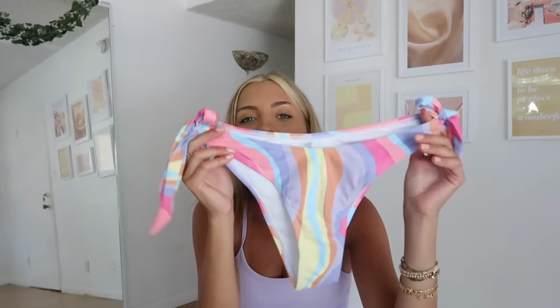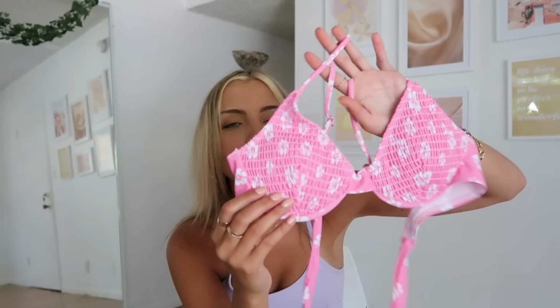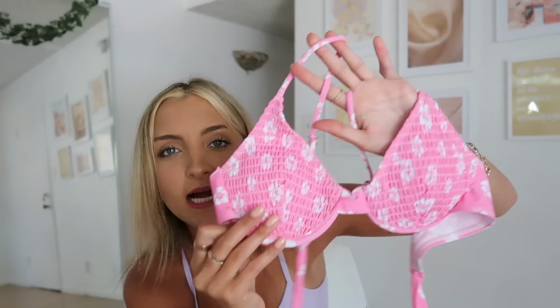These bottoms look like your typical hipster style, but they actually self tie along the sides, so you can choose if you need these to be a little bit bigger or not. Another smocked suit. This one is so similar to the last. We've got that exact same style top.